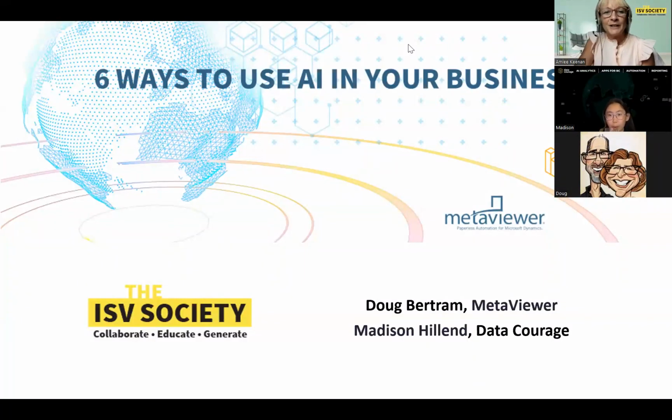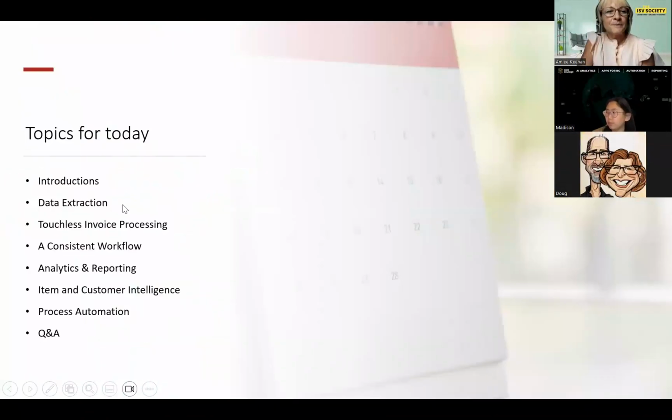And here is our agenda. So they each will cover 3 topics of the 6 topics that we will be discussing today. So we have MetaViewer going over data extraction, touchless invoice processing, and a consistent workflow. And then Data Courage will cover analytics and reporting, item and customer intelligence, and process automation.